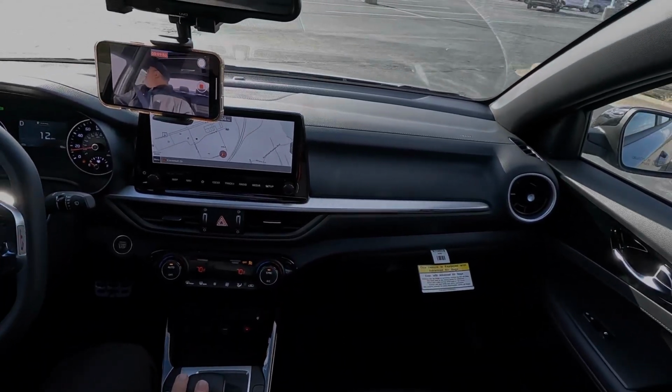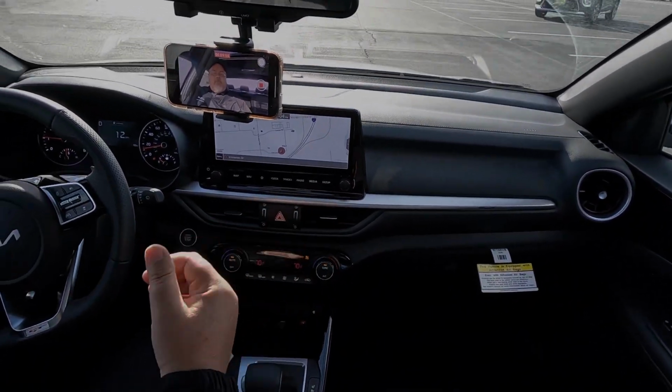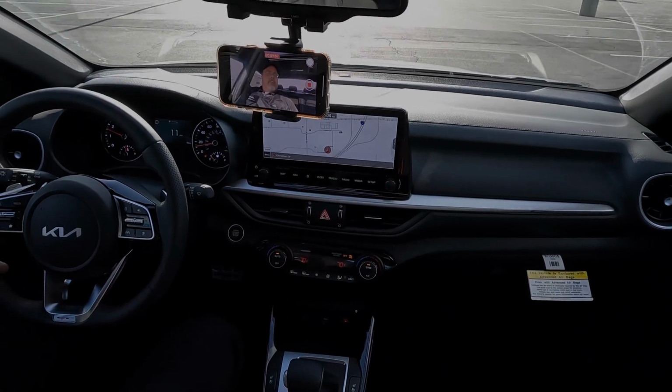Come back in here to the dealership, and I'll show you a couple other things here as well. All kinds of technology in this car that does a great job. I believe it's 30 miles to the gallon overall, so a little more on the highway, a little less in the city, but a great vehicle for sportiness, and you're not giving up much on fuel economy as well.